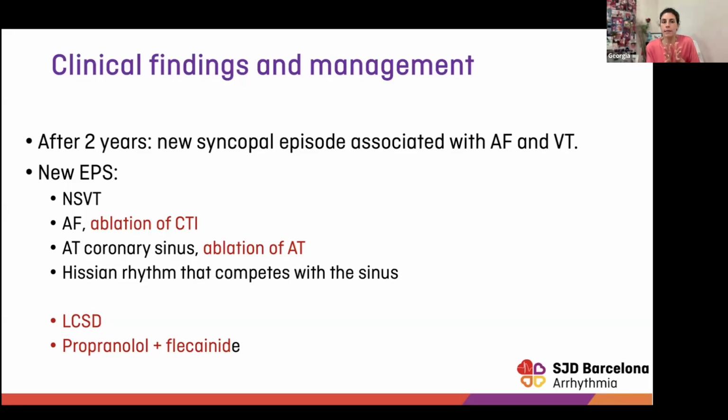So we said, okay, let's see if with all that we can control the arrhythmia. Because the family was not very compliant with the treatment, we also performed a left cardiac sympathetic denervation, and we suggested switching to propranolol plus flecainide. I think it's a lot, but I promise that they were very uncompliant with all the treatments and recommendations we were giving. We said we will do as much as we can so that they don't need to take medication, because we were not really sure that they would give the child the medication. So we will ablate whatever we can and do the left cardiac sympathetic denervation, and really recommend the treatment. But at least there was a lot we could do.